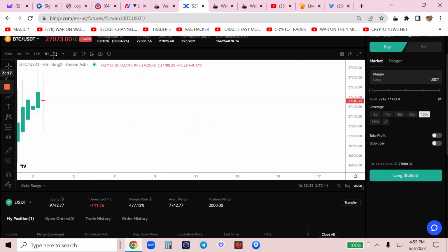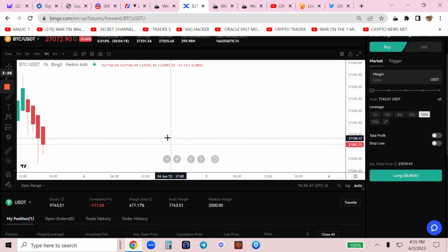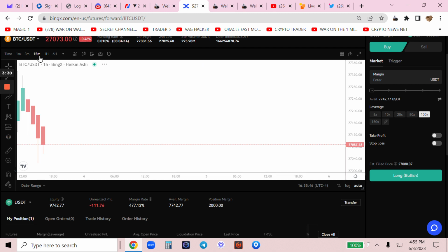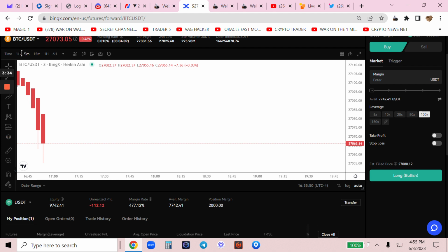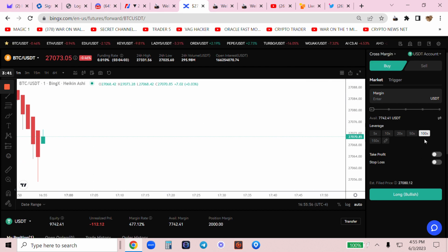As long as we're on Heikin-Ashi candles, the 6 hour is indecisive. The 1 hour is blood red. That means the next 6 hour candle that's going to come out in 3 hours will be a red candle. 15 minute don't matter. Let's look at the three. Down, and the 1 minute will tell us if it's beginning to reverse. There it is. We will not enter another trade yet.